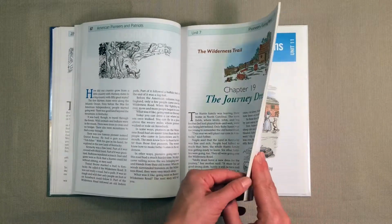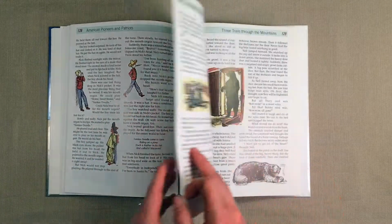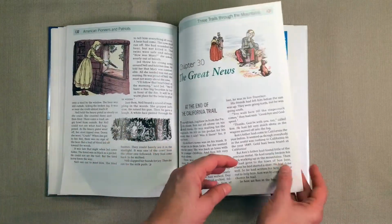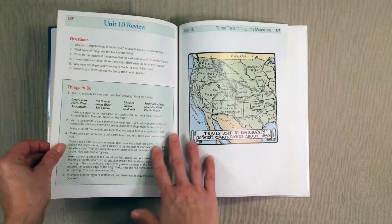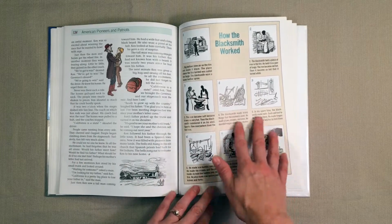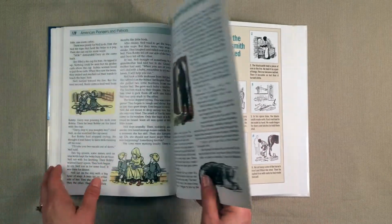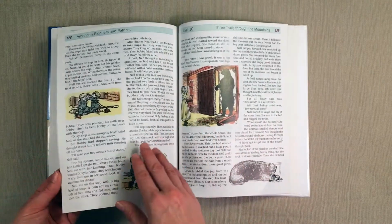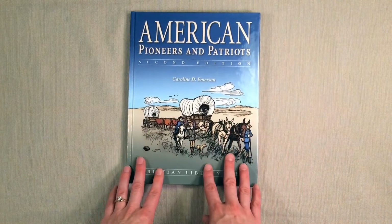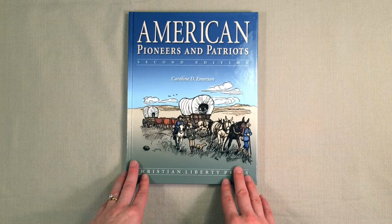If you've got a lot of little ones and you don't want to do a whole bunch, a lot of times I just read the story to my kids, and we did not even do anything back here in terms of unit review. We just kept reading the stories and talking about how things worked, and a lot of times we would get some extra books from the library to correspond with what we were learning about. So I wanted to share that really great history book with you, American Pioneers and Patriots.